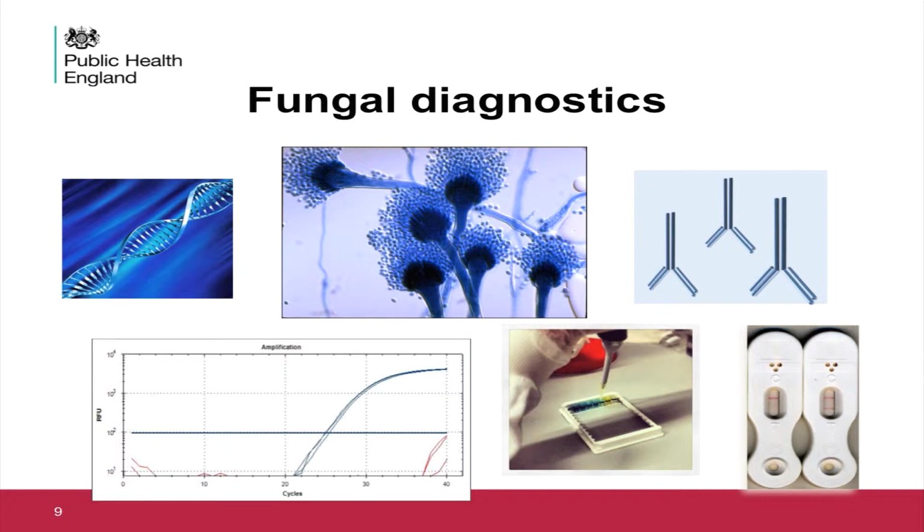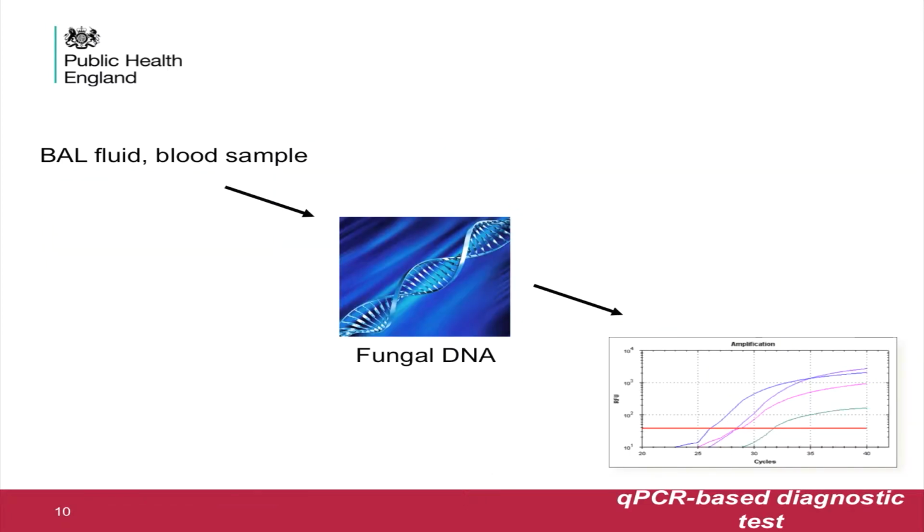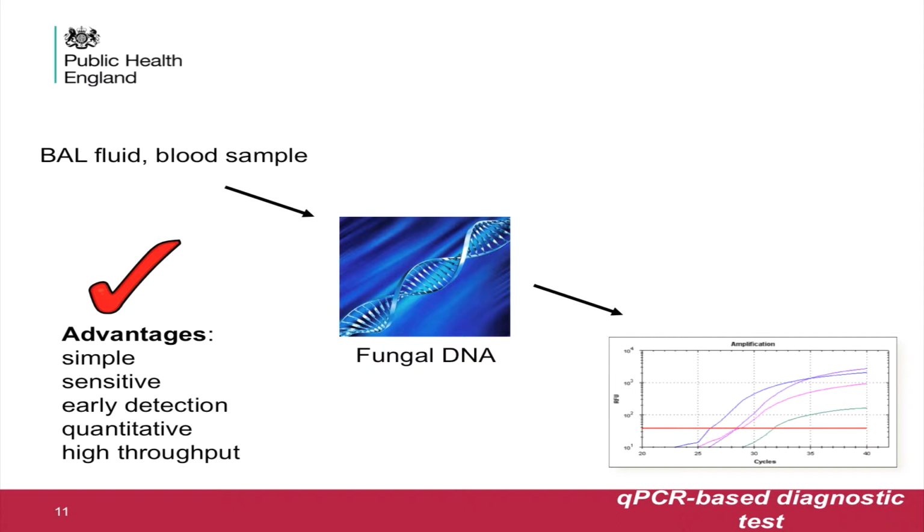So real-time qPCR has become a method of choice for detection of pathogen nucleic acids, and for good reason. It has many, many advantages. It's actually very simple to do. It requires only 2 primers, an optional probe, and a single enzyme.